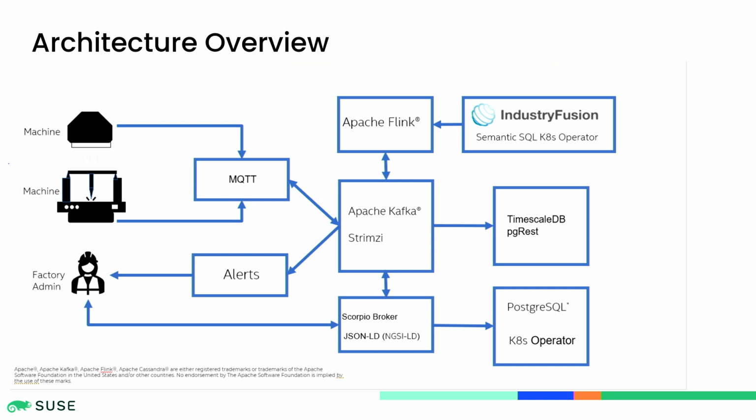All the data arrives at Kafka, and your current semantic data model with the entities is stored in the broker, and the changes of the system, like the metric changes, but also the changes of the links and the relationships, are stored in the time series database, in this case TimescaleDB.